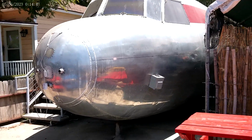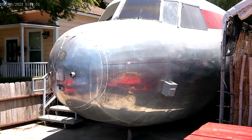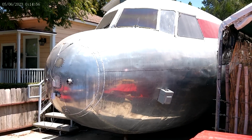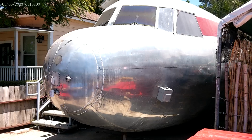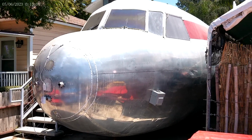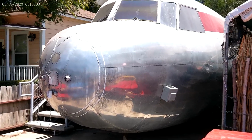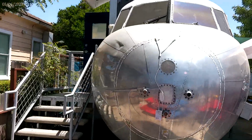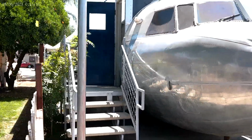Today we are at Tulare, California, on North L Street, and we're at the Flying Taco Restaurant. It's a CONVAIR T-29, which was used in the 1950s to train navigators for the Air Force. And I'm just going to give you an overview. And it is now a restaurant.